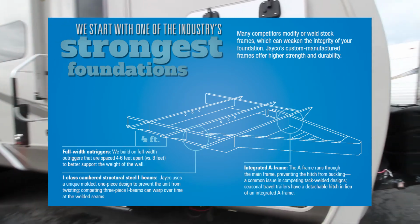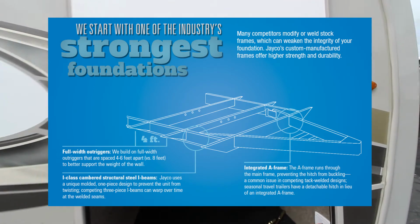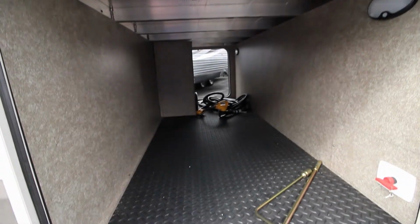And this Norcold frame that they actually give you is strongest per weight as any other manufacturer has in the entire market. Stronger for the weight, which is exactly what you want. Huge outside storage with a battery disconnect.